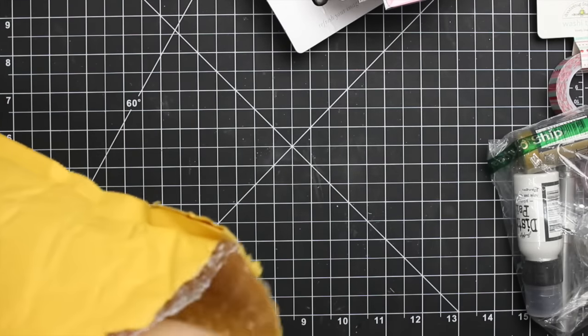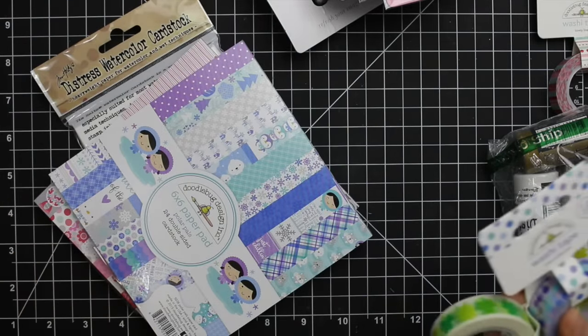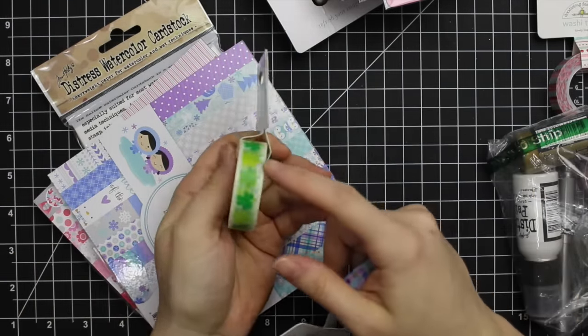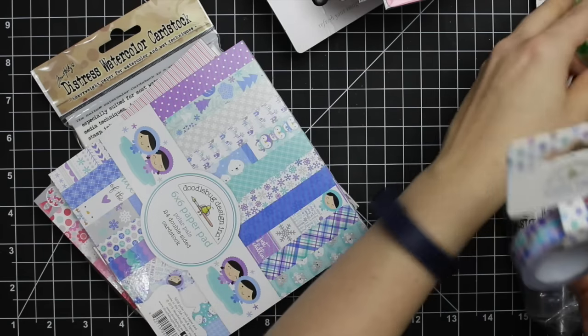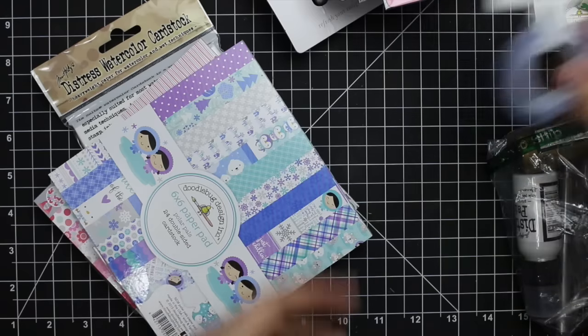So I got those. And then I got a couple other things of washi tape. I just got the Lots of Luck washi tape. I just thought that was cute, because I use it mostly to seal envelopes and stuff. And then I got the Polar Polka Dots. Again, super cute.